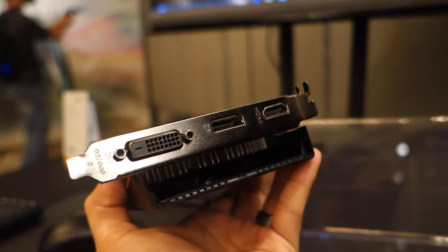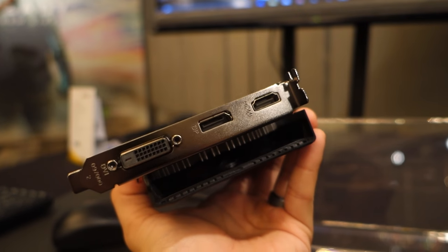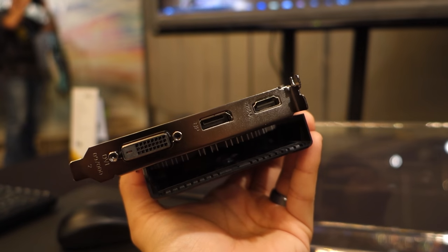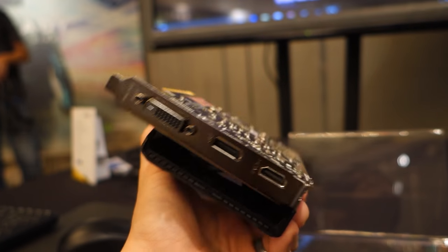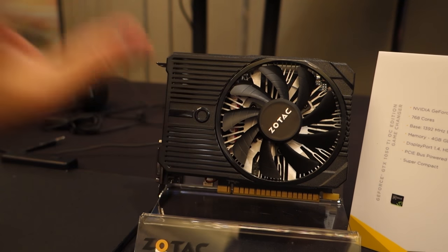So these video outs are pretty much the same as they would be on the reference design from NVIDIA, which is pretty okay with me. I don't think many people are going to be connecting more than three displays at a time to this card, although the display engine does support additional panels, but that's going to have to be something in the future that we see from a board partner like Zotac.